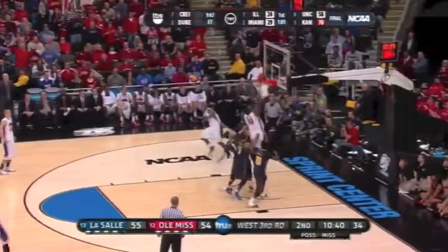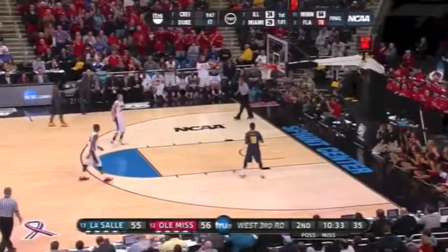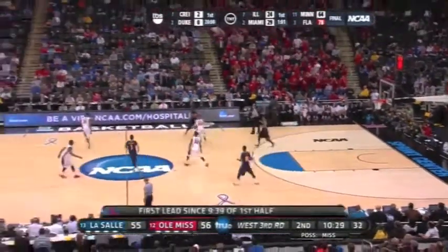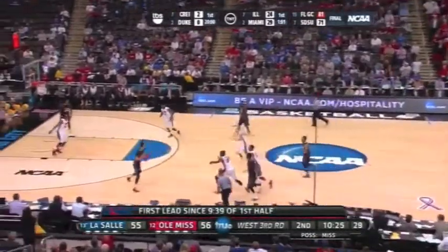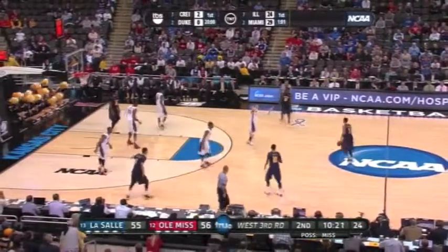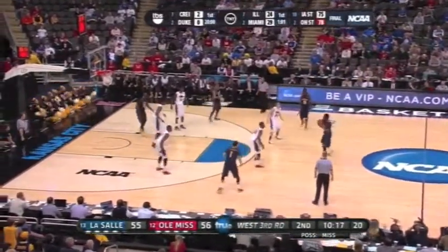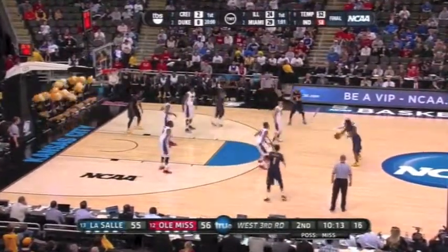Holloway with the rebound and puts it home. Emotion now, momentum starting to swing. You can feel it with the Ole Miss crowd behind their bench. The players starting to show a little emotion, and LaSalle needs a response. Ole Miss taking the 1-point lead. How about Holloway? 11 points, 10 rebounds, as we approach the halfway mark of this second half.